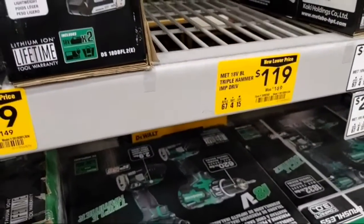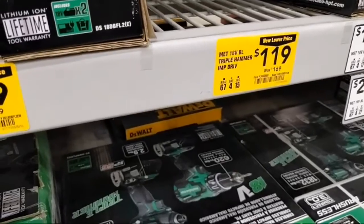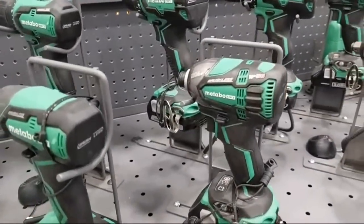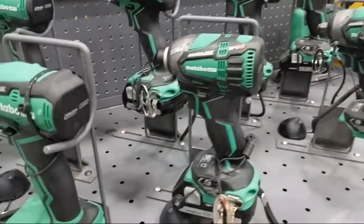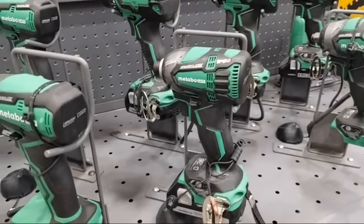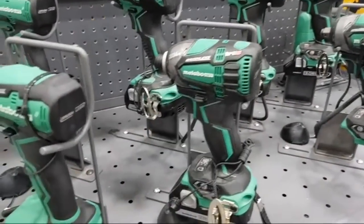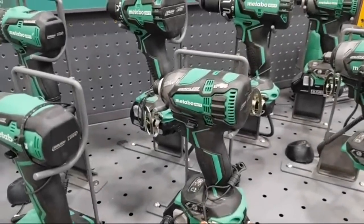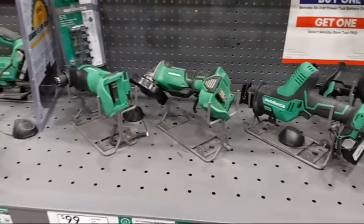Triple hammer's got a revision. I guess there's a Gen 2 triple hammer. It's $119. I will tell you this much, thing's unbelievably powerful. I don't have the 18 volt. I have the 36 volt, multi-volt version. Here's the deal. This has an occult following. People love this impact driver, as well as the nailers. People love Metabo HPT's nailers.